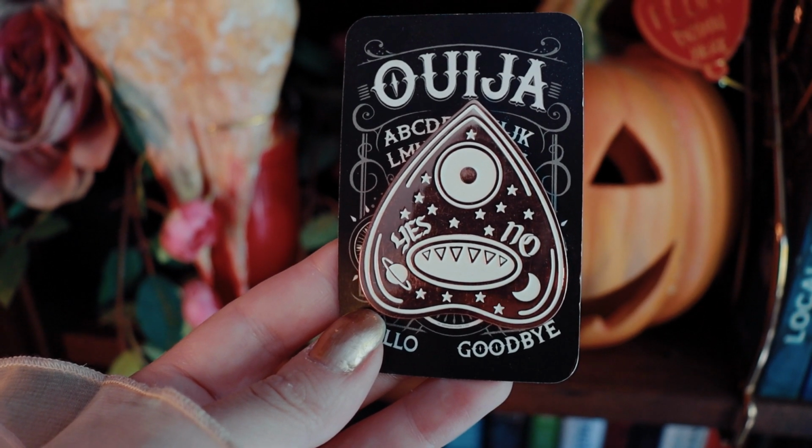It looks like teeth, and maybe the sun is an eye. Could be. And this is also by Abracadaver, who usually does their pins. This is so cool. So here's the used book.